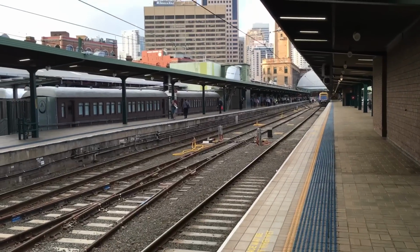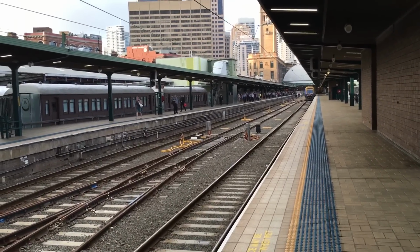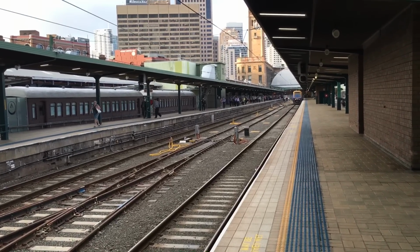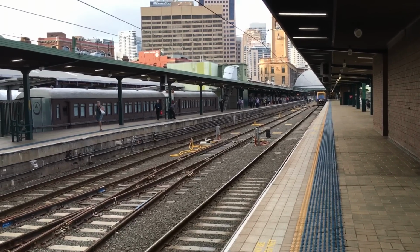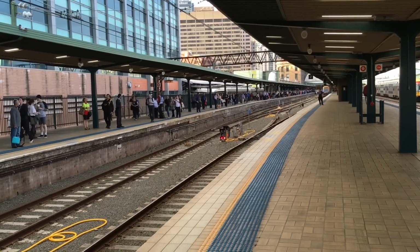After the 16 cars arrive onto platform 1, they will divide to make 2 8-car sets. The front 8 cars will be going to Mount Victoria. That'll be the 4:51 service. It'll be quite late by the time it departs. Wow, look at all these people waiting for these 2 trains.